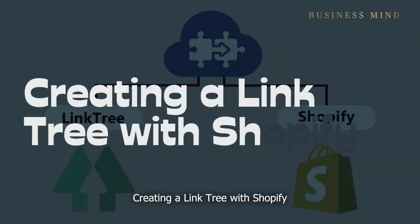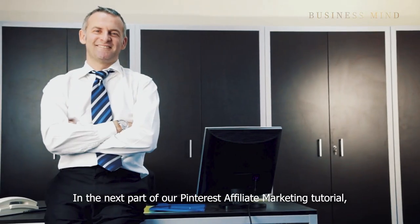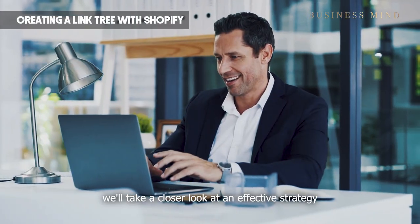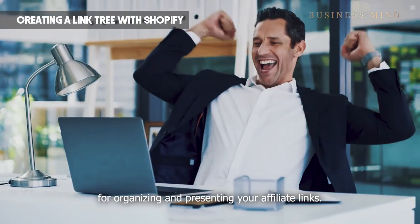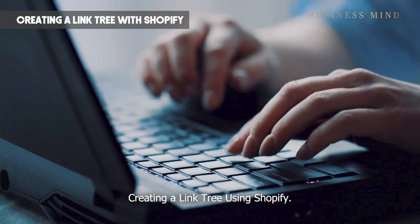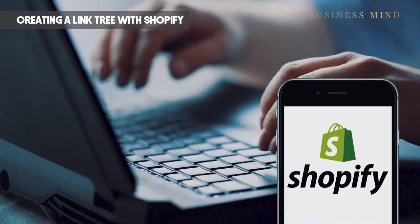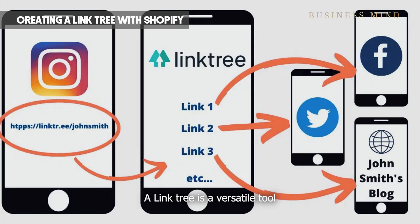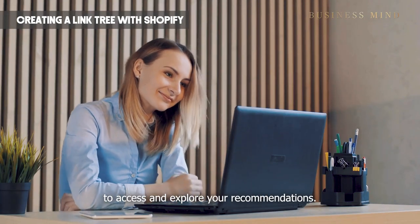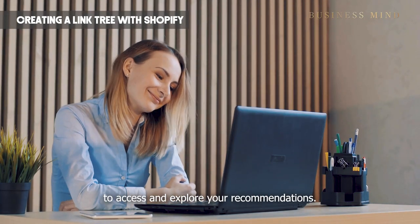Creating a link tree with Shopify. In the next part of our Pinterest affiliate marketing tutorial, we'll take a closer look at an effective strategy for organizing and presenting your affiliate links: creating a link tree using Shopify. A link tree is a versatile tool that allows you to neatly organize and showcase multiple affiliate links in one convenient location, making it easier for your Pinterest audience to access and explore your recommendations.